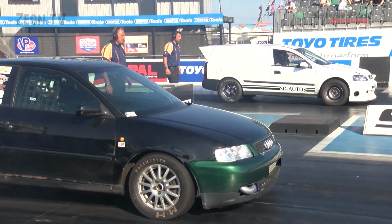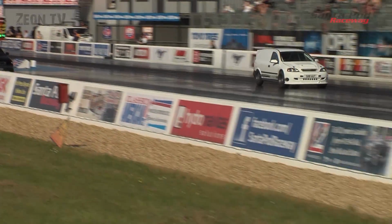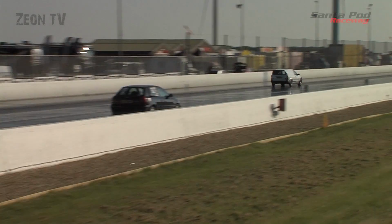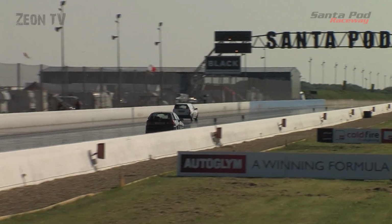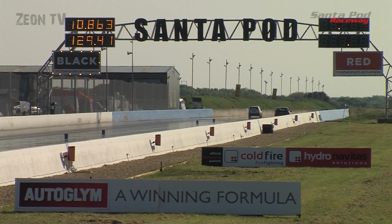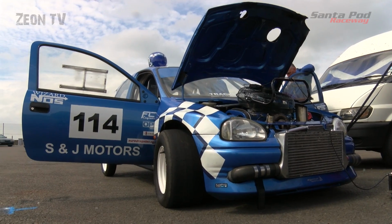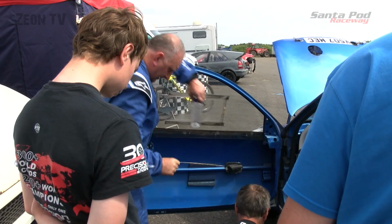But unfortunately for them, mechanical problems for both Keel and Michael Holloman meant they went out before the final. And in that final, it was Stephen Ray in the SD Autos Astra van against Adrian Solly in the late Goose Audi A3. Consistency and reliability counting just as much as out-and-out performance. The win and £2,500 prize money going to a very happy Stephen Ray.